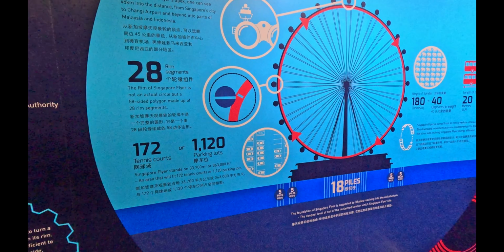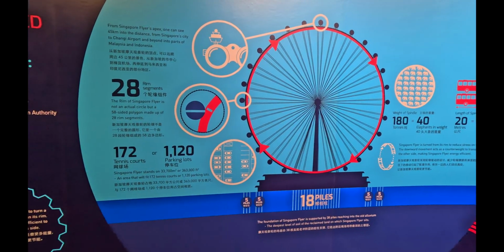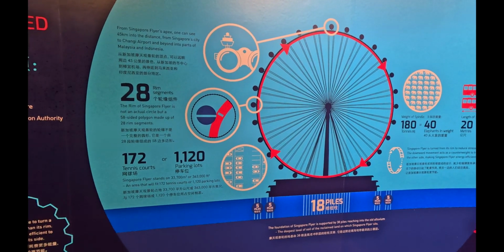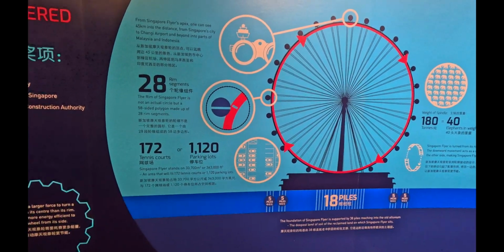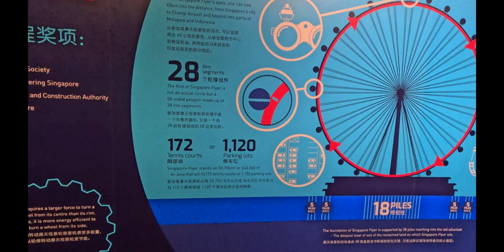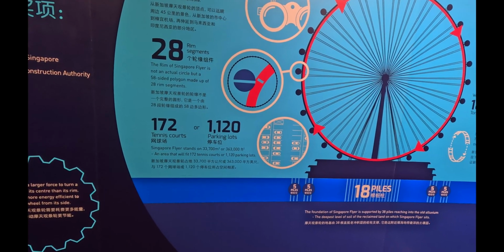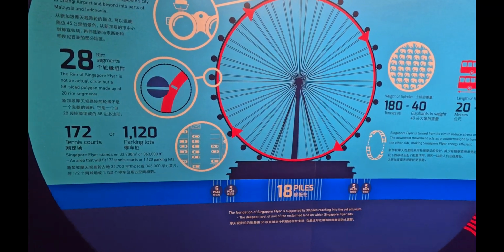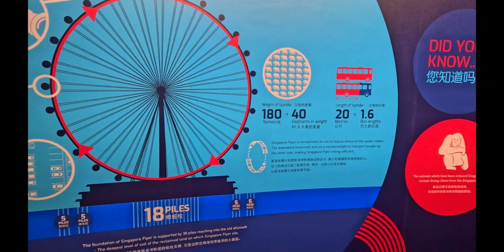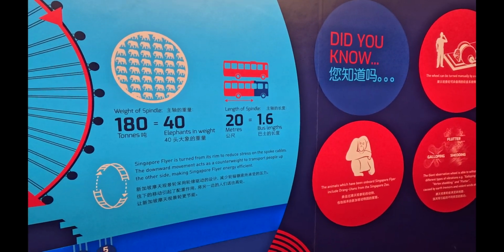This is the Singapore Flyer. I think it's the second tallest or second biggest Ferris wheel in the world. The only one bigger than it is the Ain Dubai, of course. Everything in Dubai is bigger. So it's the size of 172 tennis courts, which is 33,000 square meters. It's pretty massive. And it weighs 180 tons. And it's 20 meters across. Wow, these capsules are really big.